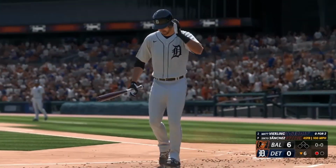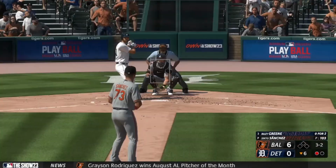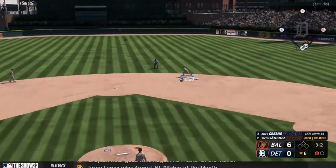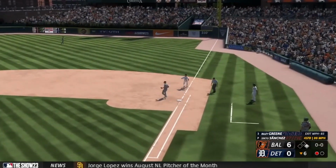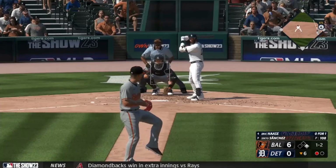All right, now here we have Matt Vierling, who made the final out of last inning. He's going to strike out to start off the bottom of the 6th. All right, so 1 down now here, as up comes Riley Green, who's 0 for 2. Ground ball backhanded by Baez. Throw not in time. The fleet-footed Green beats out the infield single. So it's a brutal base hit.